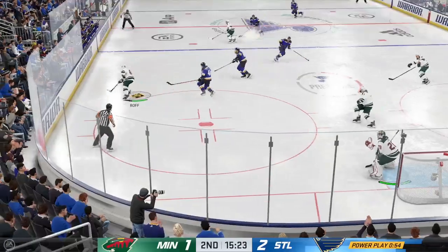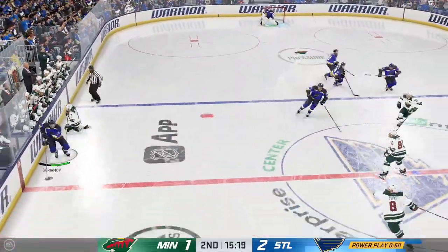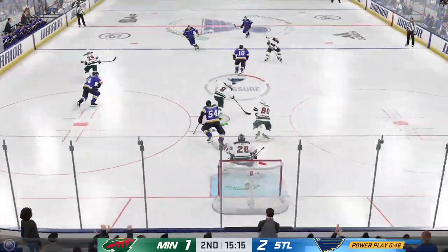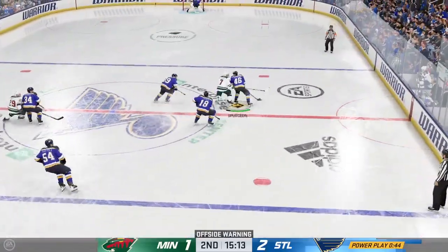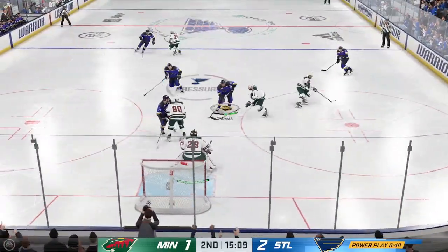Not trying to take your job, James, but I have to mention that big hit. Wow, that was a ringer. Oh, wow! Devastating hit there. Oh, painful, James. I felt that one in the broadcast booth. And they get some breathing room as the puck leaves the defensive end.